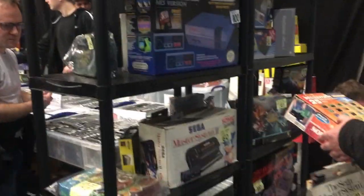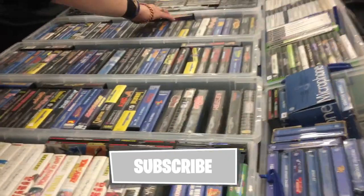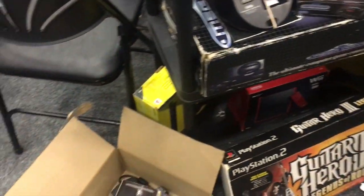This one here had a nice Sega Master System 2 box system for £60, and there was also a Jaguar console, really good condition, for £200. But yeah, you got a sense that there was a lot of online retailers here, there was a lot of shops here, and there was also people which were just selling off their collections. There's a nice Sega Master System converter there for a Mega Drive as well.